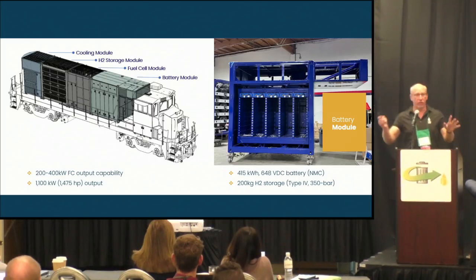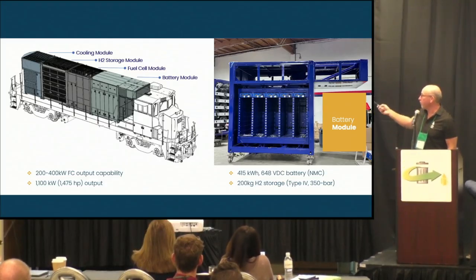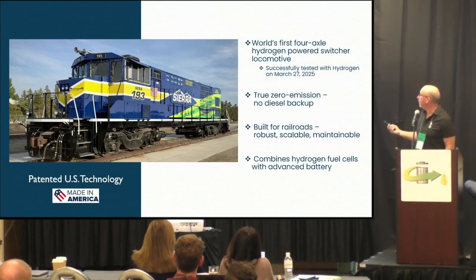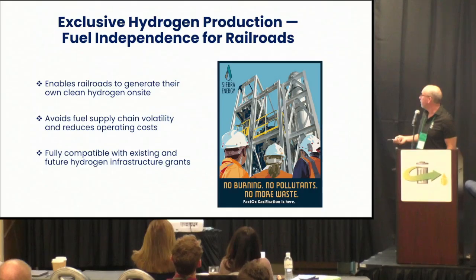This is going to be very brief because this isn't a railroad crowd, but this is how our locomotives are set up. It's all modularized, so we just put each different component in. We do it as a hybrid with hydrogen and batteries with fuel cells. This is the first one. We've actually got the ribbon cutting on September 4th with a bunch of fancy politicians up in West Sacramento, in partnership with Sierra Energy.